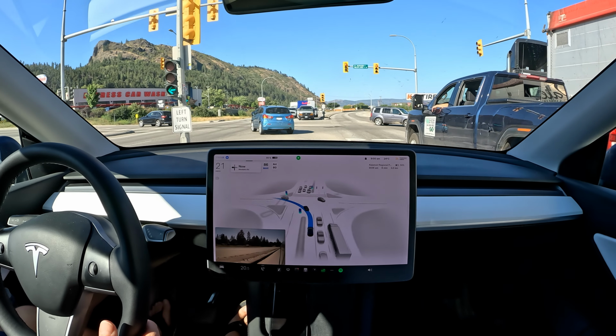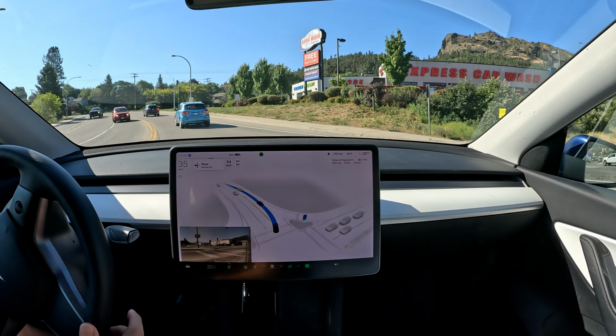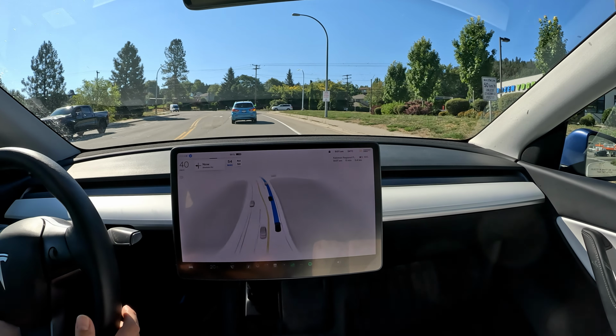So we've got the left turning lane, right of left turn over here, and it does it very nicely. Full confidence, no slowdown at the turn. Like it.